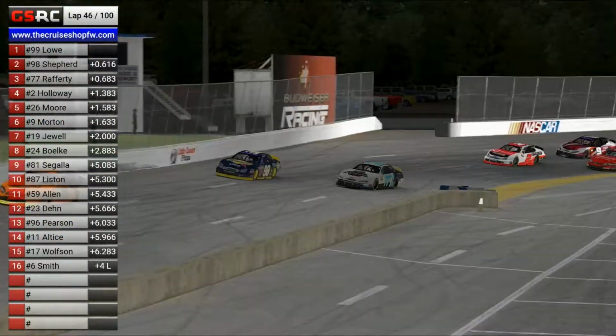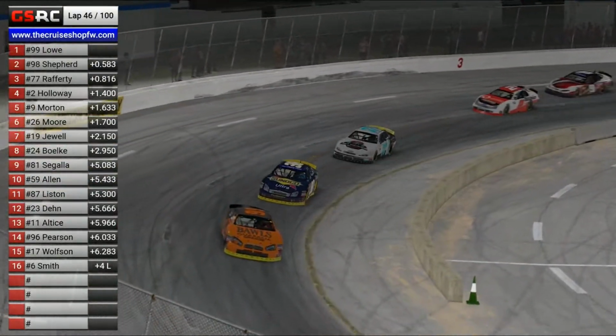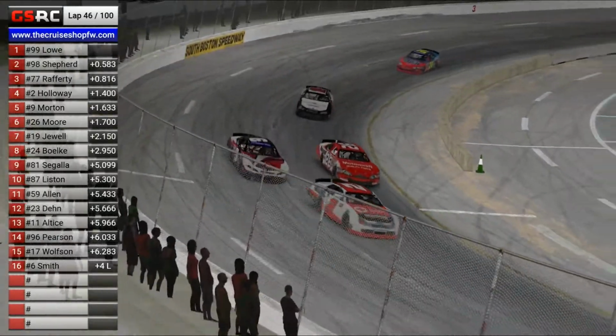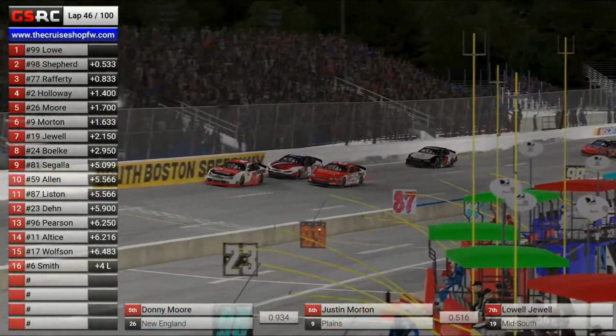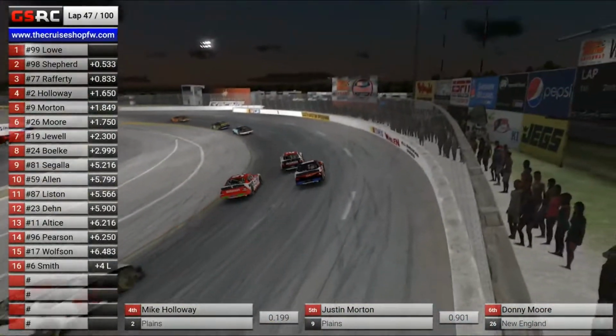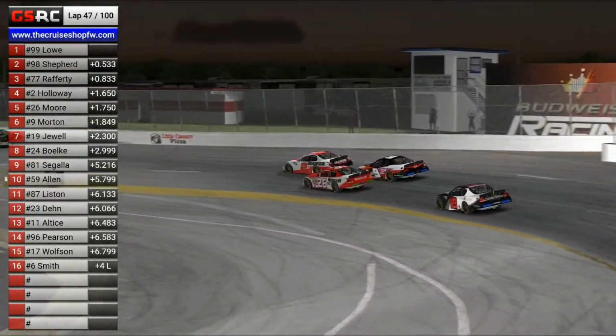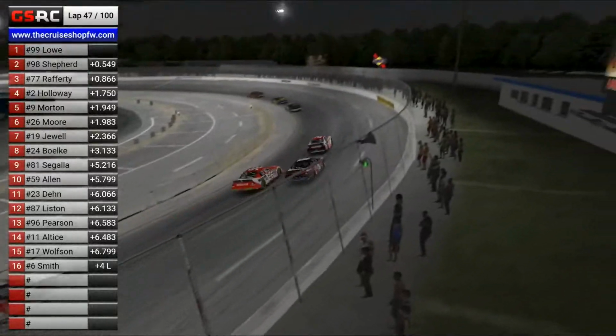Oh, Rafferty gets a little bit loose on the bottom. That's probably going to be what Shepherd needs to get by. That's all you need, a little bit of a mistake. And now here, these three battling it out for fourth. Mike Holloway, Donnie Moore, and Justin Morton. Again, just one small mistake is all it takes. And you can see these three drivers running essentially 3 different lines. They're about 3 cars wide there, and they're all running relatively the same pace there.